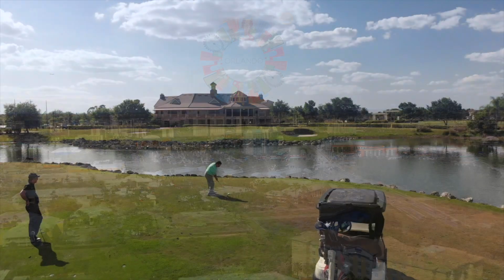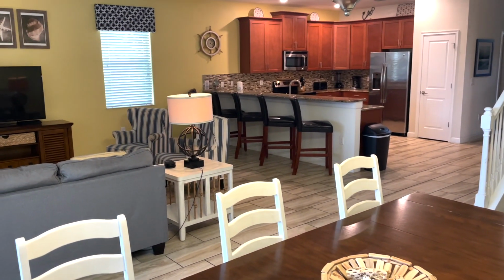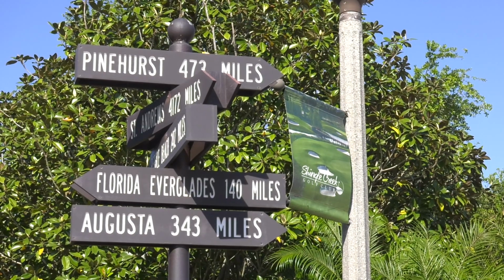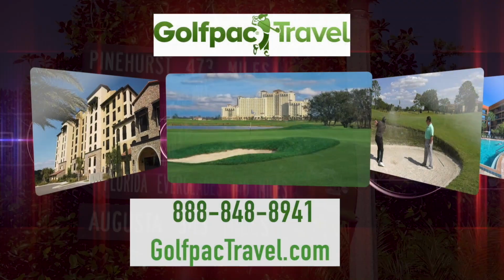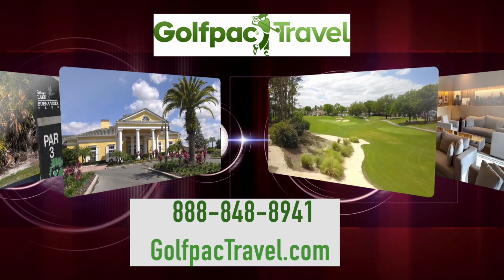Selection of golf courses, so varied, amazing attractions, and of course, wonderful accommodations. All of this in an area that you can get to from anywhere. Now, once you do get there, you're going to need a tour guide to get to all of these different locations. That's where Golfpac Travel comes in, our personal tour guide. And we'll have it all for you on this latest episode of The Traveling Golfer.